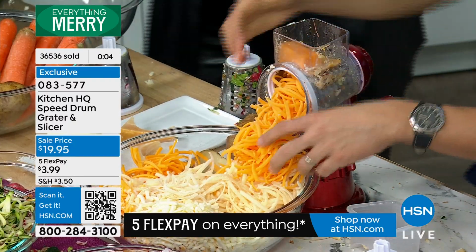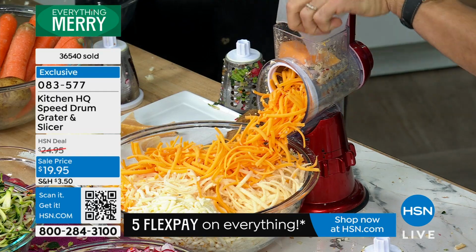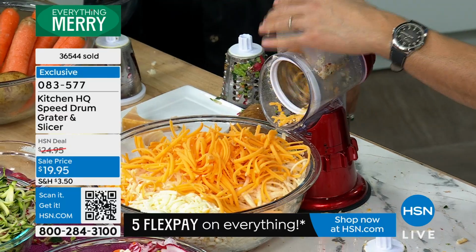Even just normal, like when I bring home cheese from the grocery store, I don't buy it pre-grated. I'm not paying for the privilege, because it costs so much, and they coat it with this waxy stuff. Now I can get my own cheese, my parm, my cheddar.